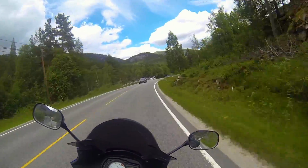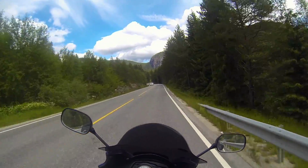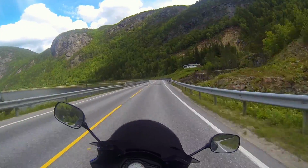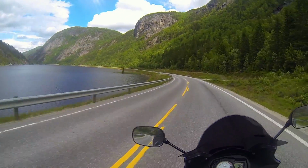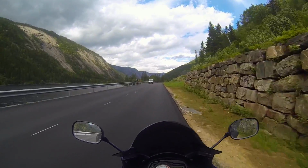Fantastic roads as well. Never dreamed that it would be this good, you know, bringing the motorbike out here. I never dreamed it would be this good. Make the most of it before I go home to the UK next year. That's going to be an emotional time, I can tell you. Leaving this beautiful country. Oh, this looks beautiful, this.